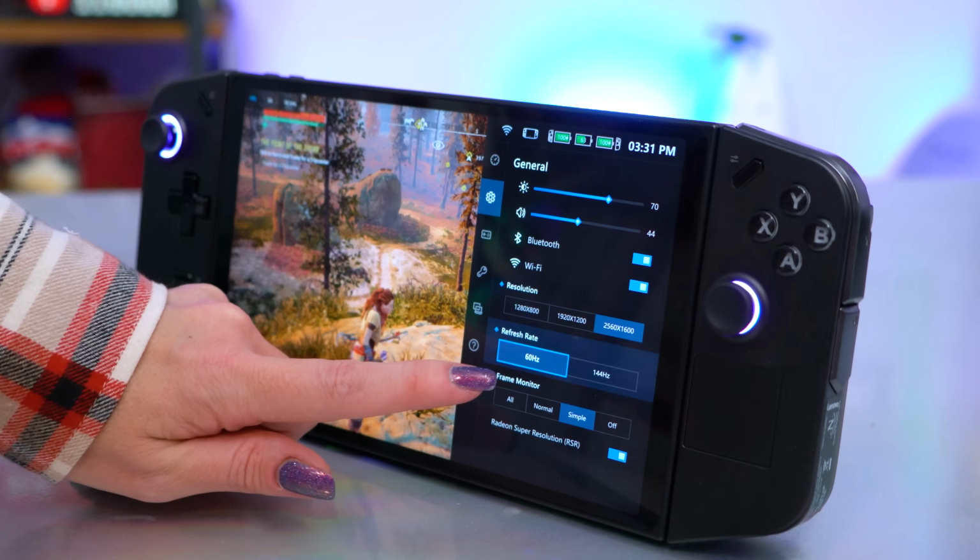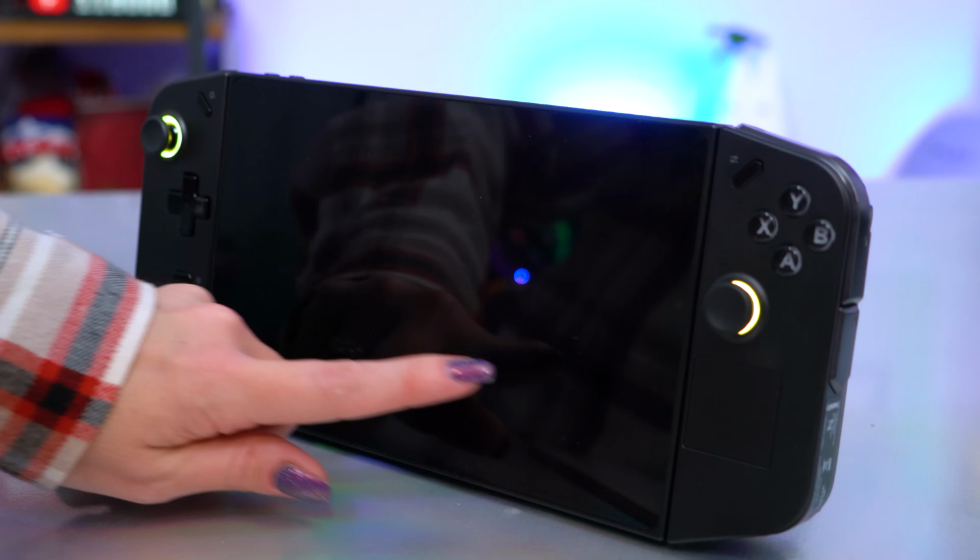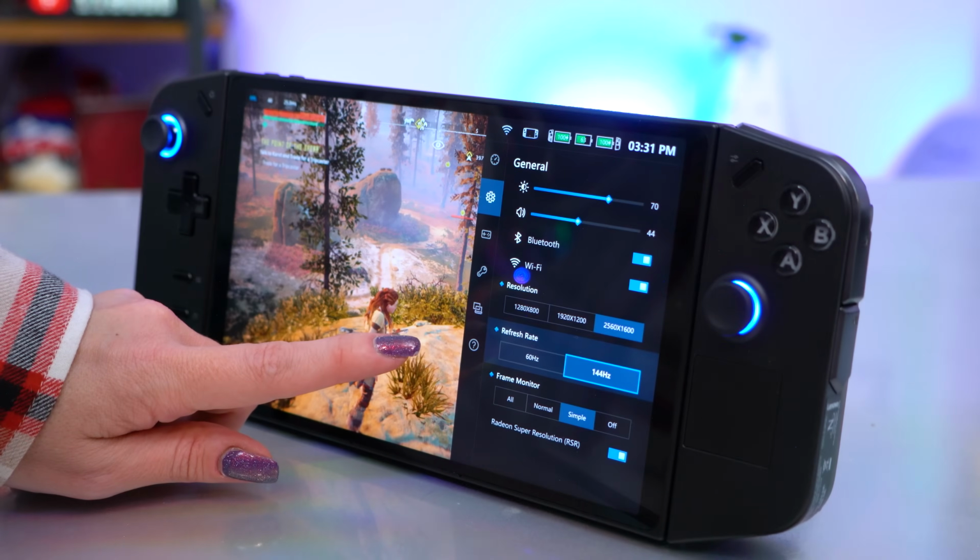You can totally toggle between 60 and 144 hertz, which can definitely help with some of that battery drain, but it would help with some of the screen tearing that I noticed in game if it was VRR. Okay, so with that said, let's talk about game performance and battery.